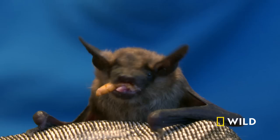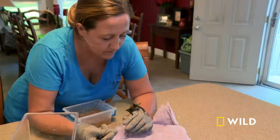But he is not out of the woods because they can look fine one minute and not be okay the next. I'm going to keep a close eye on him to make sure he's eating good, make sure that everything's working the way it's supposed to be working. And then the next step is just getting him ready to fly. You are so cute.